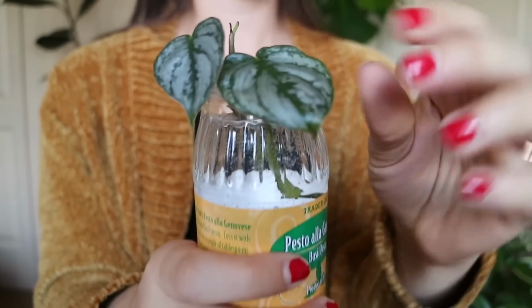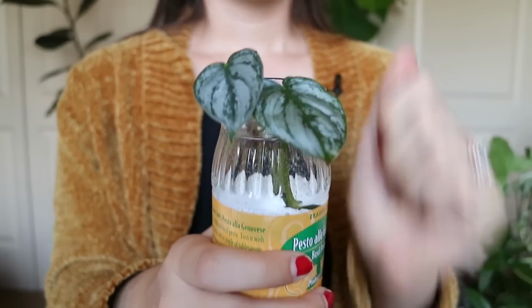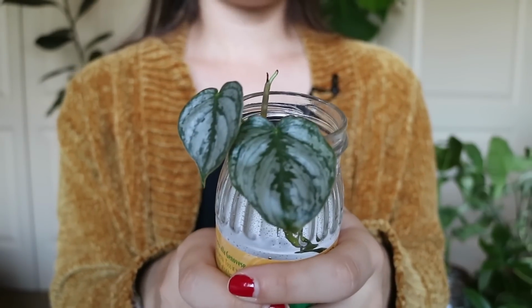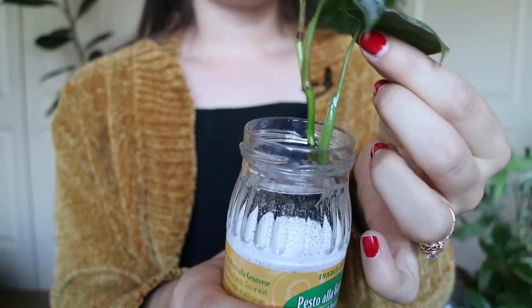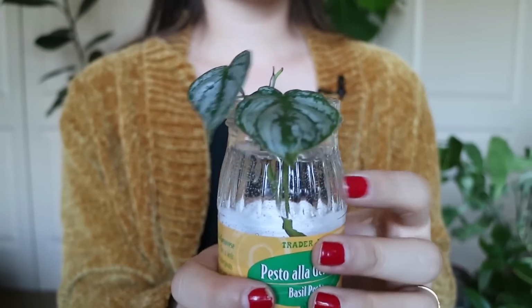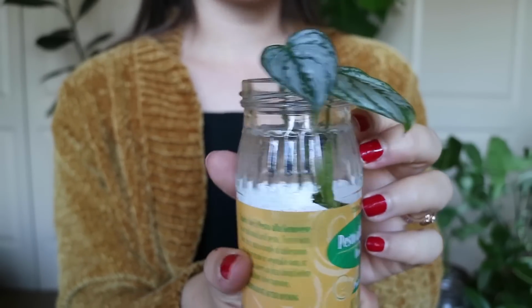Okay, so next is the Philodendron brandtianum, Philodendron brandy for short. And these leaves are so cute. I actually got this as a bonus from a friend in the mail. Just a little piece, and I'm still waiting for it to root, but it is so cute nonetheless. I have it in this basil pesto bottle from Trader Joe's.